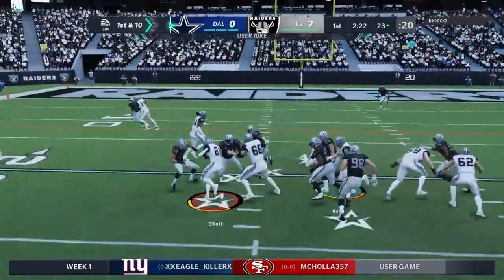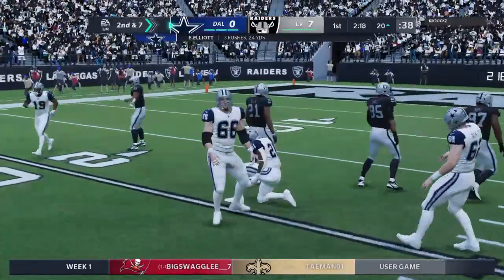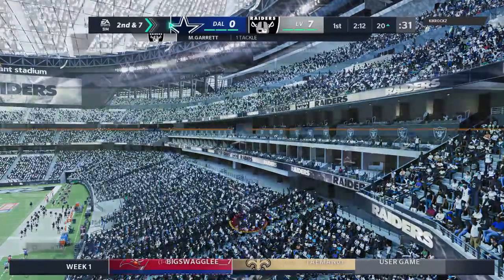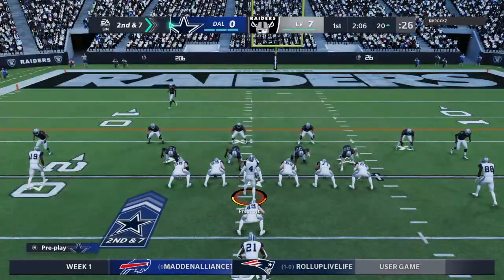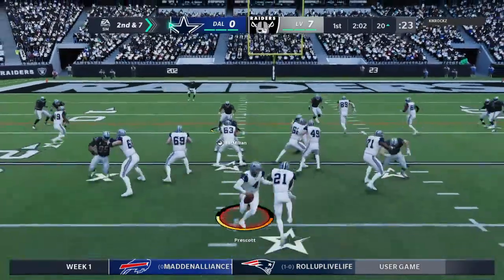Out of the gun, it's Elliott. And able to get about 3 as he's taken down right at the 20. Just not a whole lot of room to operate there on that carry. No, not at all. They did a really nice job staying in their proper places and not allowing any lanes to open up.